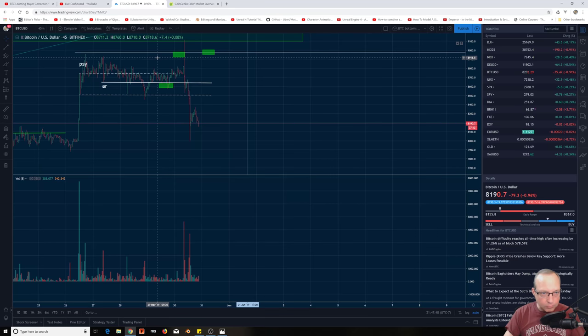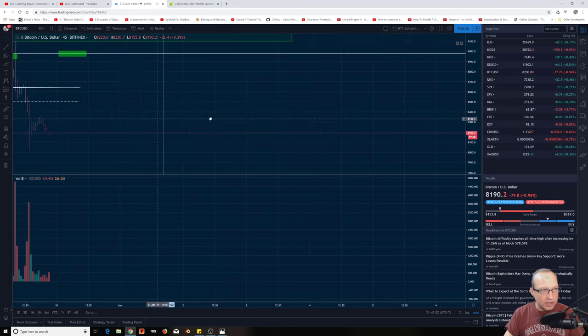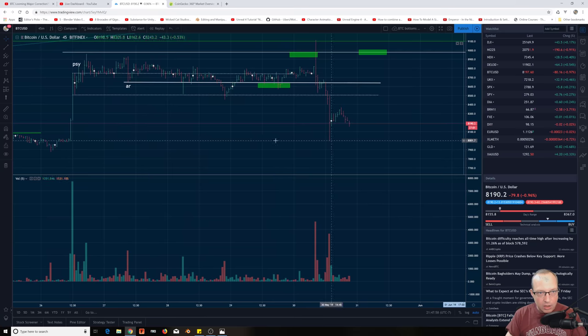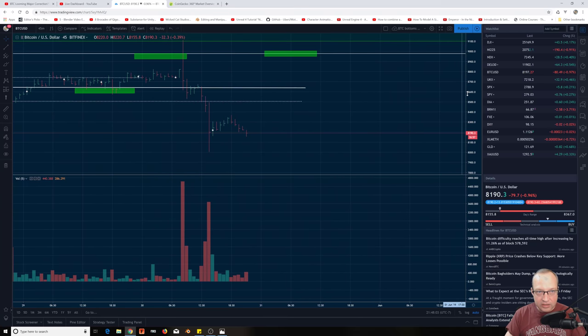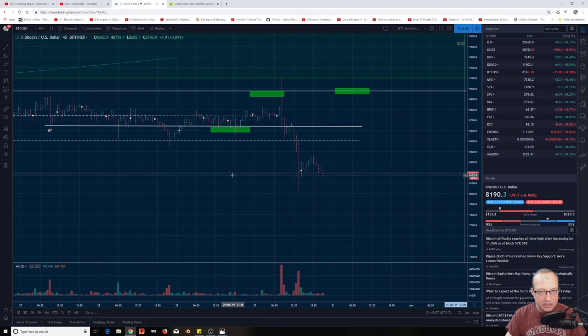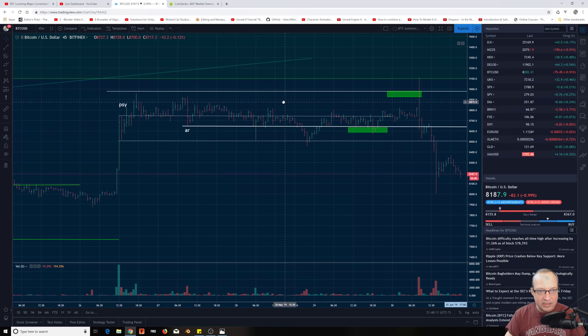All right, so with Bitcoin here, let me scroll in. This is Bitcoin USD on the 45 minute on Bitfinex. As we can see here, we came all the way up. We had this nice little spike. Let me shrink it down so you guys can see. We had this nice little spike way above this line here. This is a line. Where does this come from?